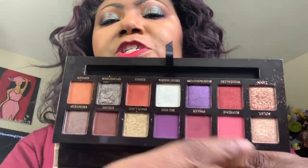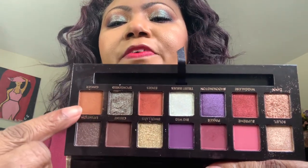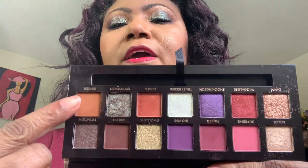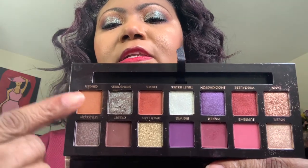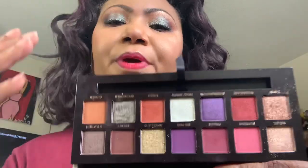I would have appreciated more if they had put like a lighter shade than even this one here, like warm but a little bit less boom in your face. Because here's the thing, you can use any one of these shades on the lid.